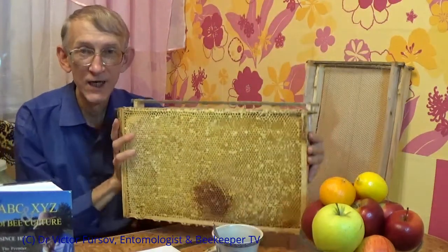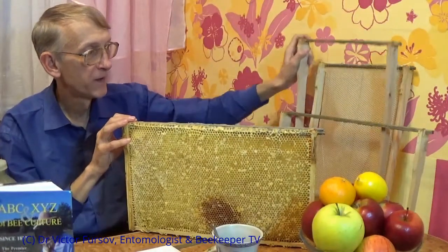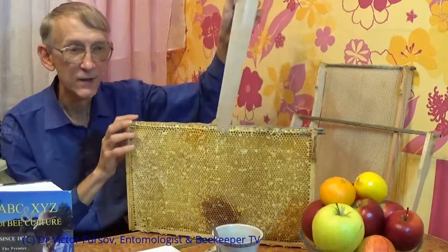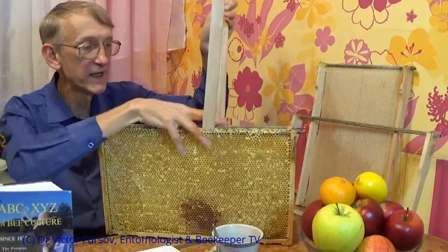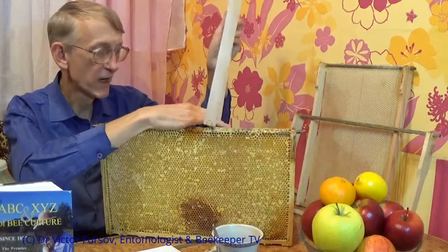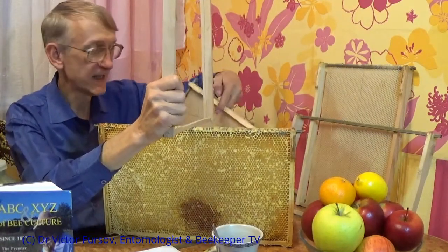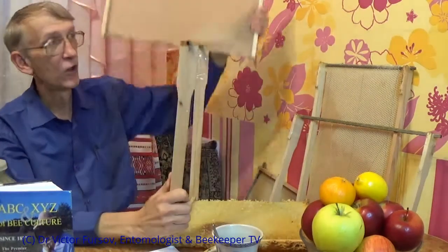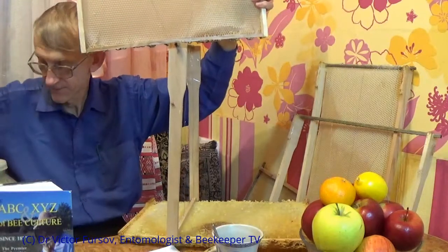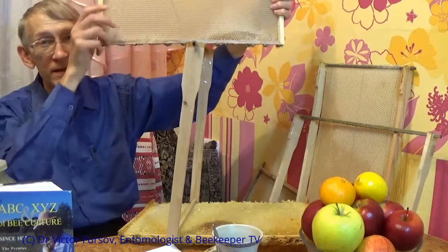You see, this is the down part, and here on the top, second part, and the most interesting, then again, when harvesting time is coming, you must put the next super on the top. The super will be on the top like that. Wait. On the top. Yes.